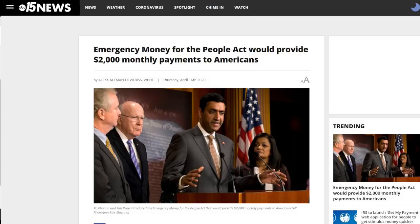Now, moving on to the USA, a new bill called the Emergency Money for the People Act has been proposed. Now, this bill includes a $2,000 monthly payment to every qualifying American over the age of 16 until employment returns to pre-COVID-19 levels. Now, it does, of course, remain to be seen if this bill actually has any chance at all of passing. But at least this bill would be some money printing to bail out the regular people. Then, hey, money printing is money printing. But if you're going to print money, at least do it to save regular people and not the damn corporations.